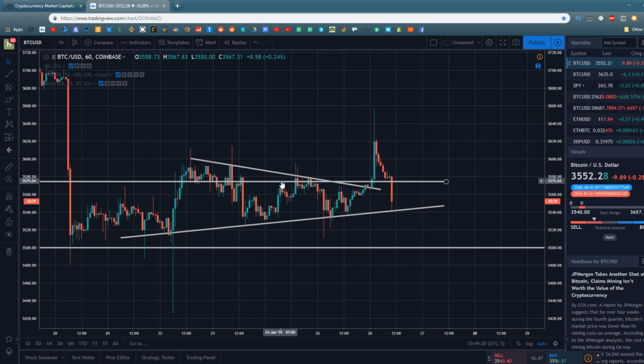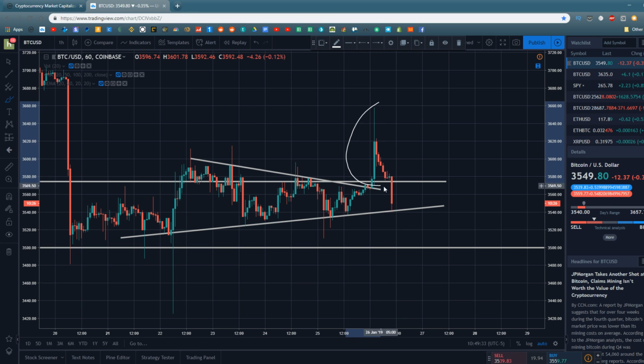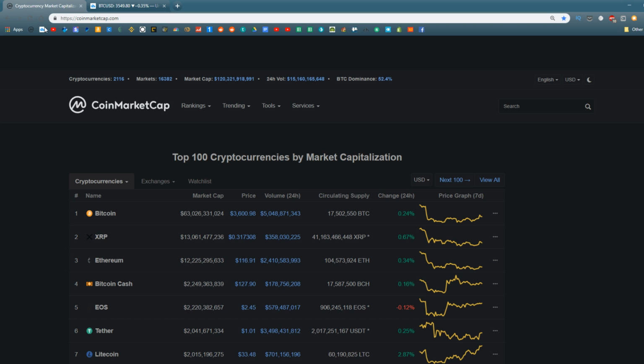The fact that we've tried to get above that level and failed so many times, just failed absolutely miserably, does lead me to believe that it's a very strong level of resistance. And the fact that we tried to get above it right here and we had such a major jump, we jumped several percentage points above that level of resistance and we still weren't able to hold it, does lead me to believe that that's a very strong level of resistance and that we're probably going to see some more bearish price action coming over the next couple of weeks.